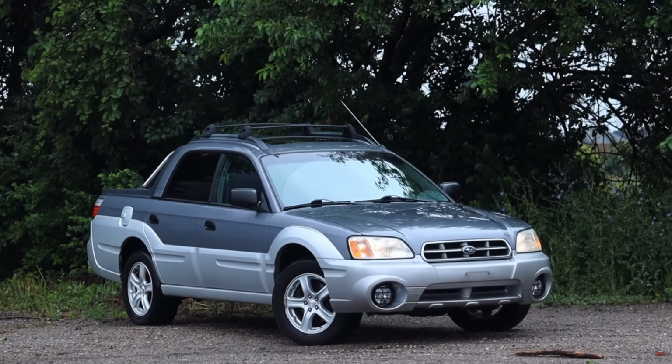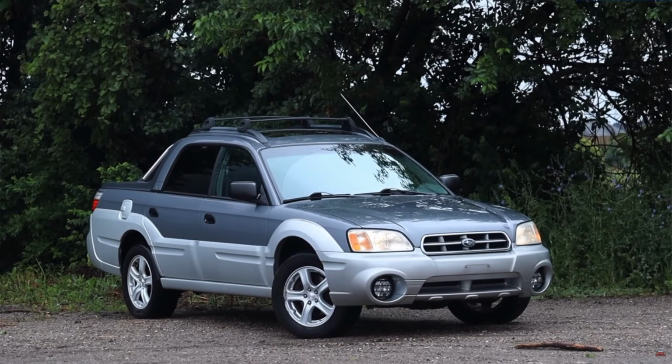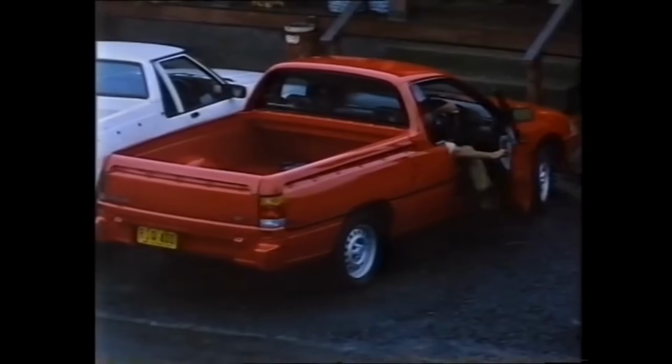Or maybe, just maybe, someday in the future, auto manufacturers will realize the true potential of this body style, and instead of creating overpriced, strangely engineered enthusiast variants, they'll instead choose to create Utes as they were meant to be. Simple, practical, and a whole lot of fun.